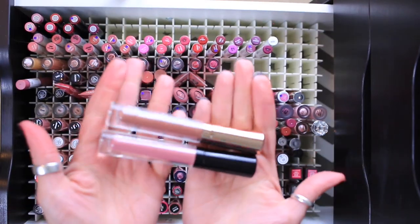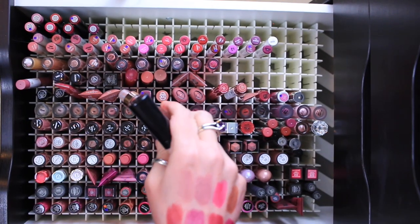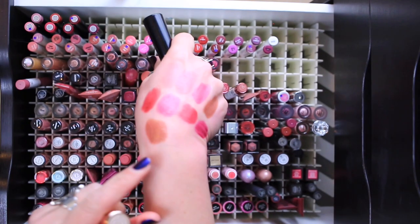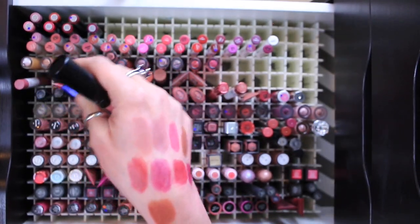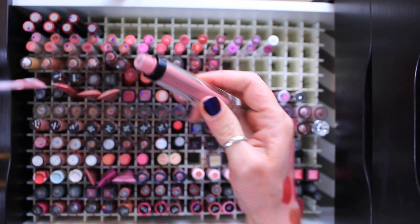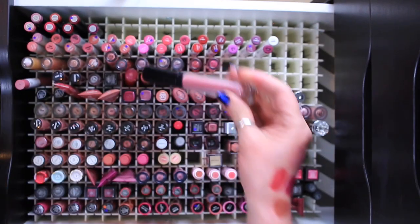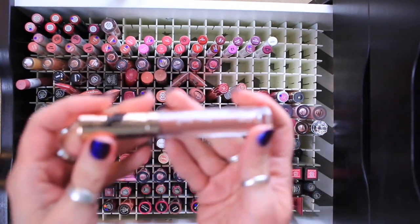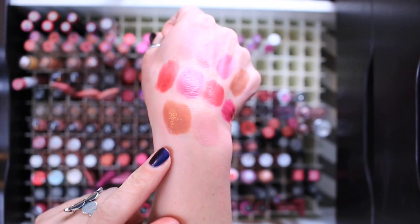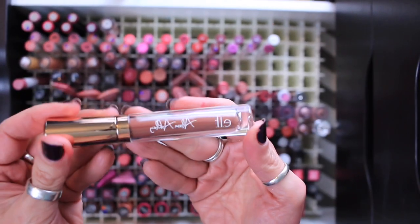And then I have 2 of their glosses. No, I'm gonna get rid of that. I feel like that's too orange toned. And this one was the Alyssa Ashley one, and I bought it because I wanted to support her, but it just doesn't go with my skin tone. So I'm going to pass this on to someone who may actually like it. Okay.